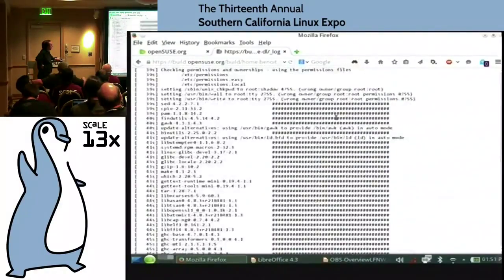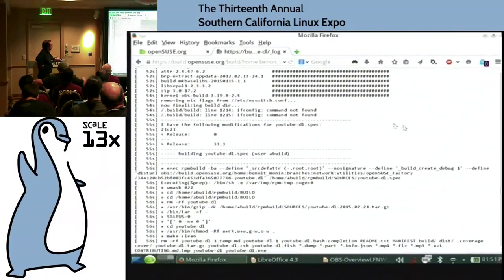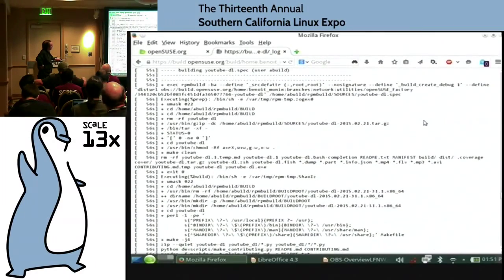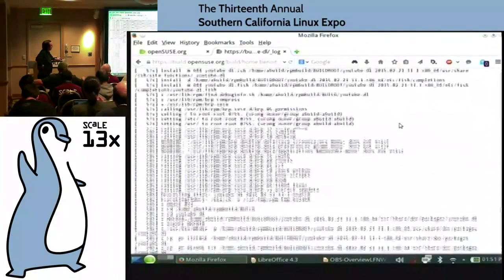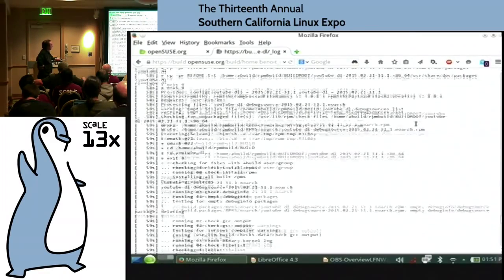Now it's installing the packages, and you can see what's going on. This is the cool part. It starts here. It gives you the build command utilities, and it walks through the build step by step, so you can see what's going on. So if the build fails, it's easy to diagnose.